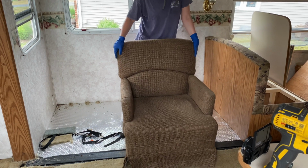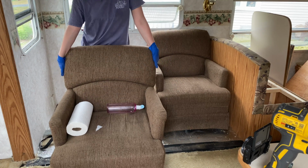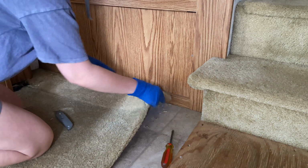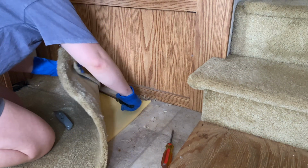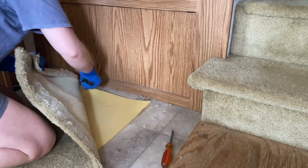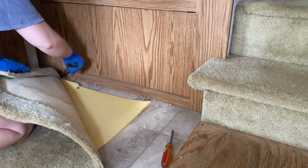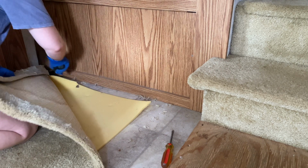Like I said, I have to move the furniture all around in order to get this carpet up since I couldn't get the furniture out the door. So I'm just putting all that furniture back, and now we're getting started on this end. Kind of by the slide, a chunk of carpet was stuck, so I had to cut that out. But here I'm taking a really long screwdriver, and I'm going underneath the carpet to pull up all of the staples. On all of the ends there's going to be a lot of different staples.